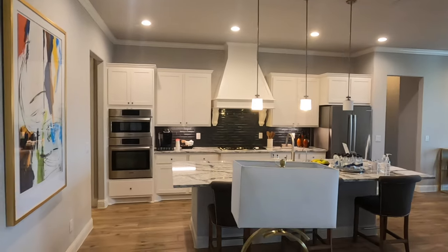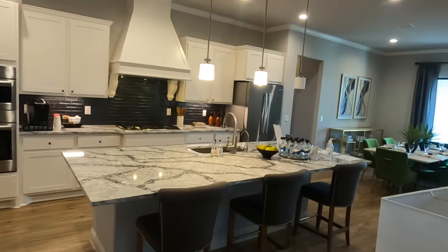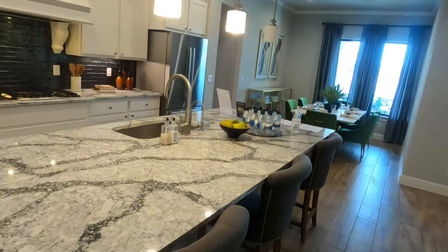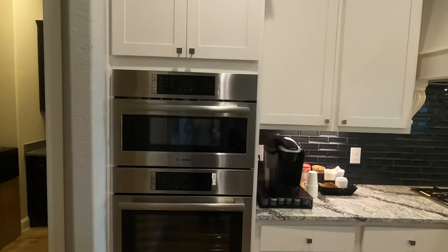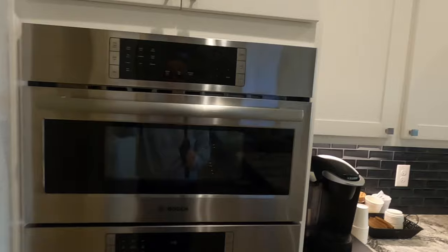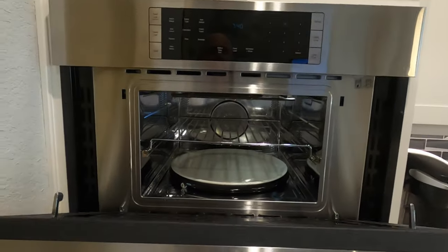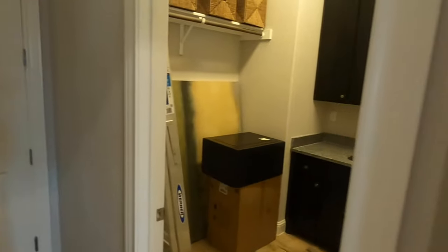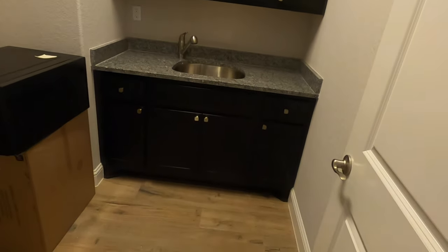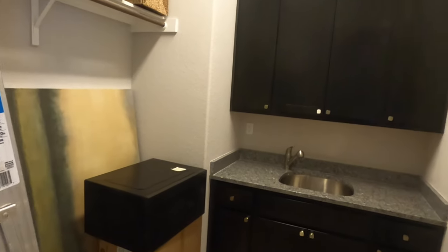All right, beautiful kitchen. Big, big island. Absolutely love it. You do have your built-in oven with a multi-purpose fancy-dancy microwave built by Bosch. Those are nice. You can do all sorts of little tricks with that. But this is where your other, your standard two-car garage is. And people are working in there, so no need to go inside there. But this is your utility room. So nice having the sink in there.